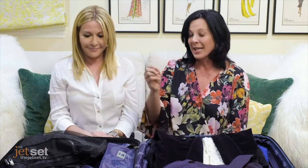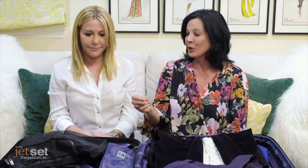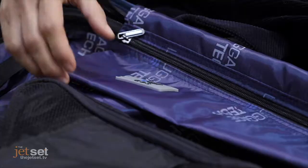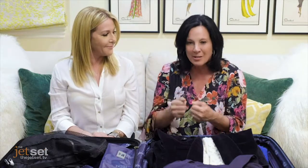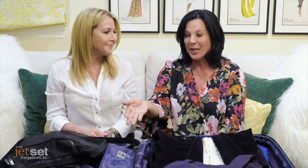Something else that's interesting is they've got an app that you can download to your smartphone to allow you to do GPS tracking so you never have to worry, did my suitcase make it? Oftentimes I get to the baggage claim and you get this sinking feeling that your suitcase hasn't come off in the first five, and you'll know that it's there.